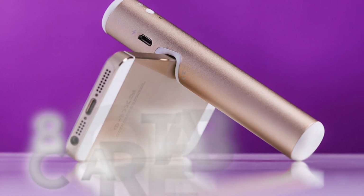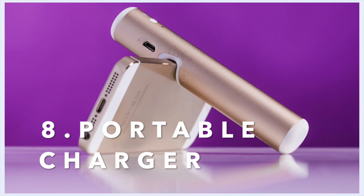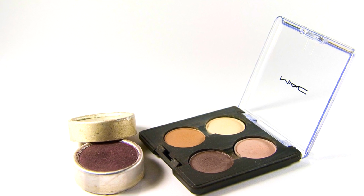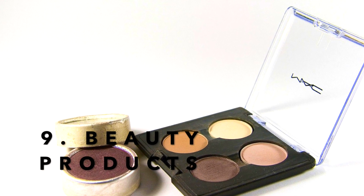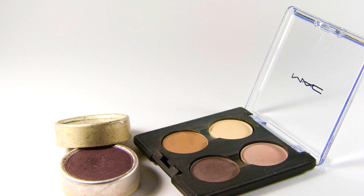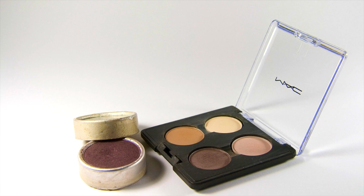The next one is portable chargers. These sleek devices can easily fit in a purse or a pocket, and this will make a great Valentine's Day gift too. And the next one is beauty products, gifts that make us feel good and look better. Beautiful and beautifying gifts for this February.